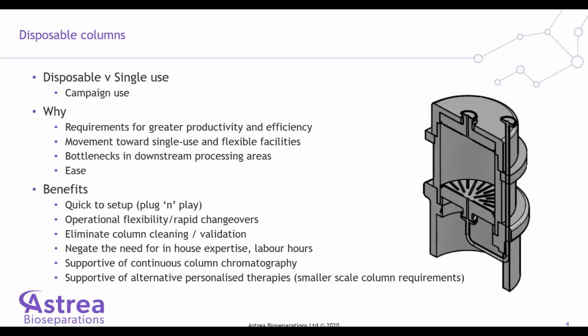So why use disposable? Firstly, it's worth defining what we mean by disposable. Many companies are moving towards disposable solutions for greater productivity and efficiency, as well as moving towards single-use and flexible facilities. Disposables also mitigate the bottlenecks in downstream process areas. There are a range of disposable items available for manufacturers to use, from tubing, connectors, buffer and product bags, and the list goes on. These items are usually low cost and are easily replaced as long as the supplier and the supply chain is well established.